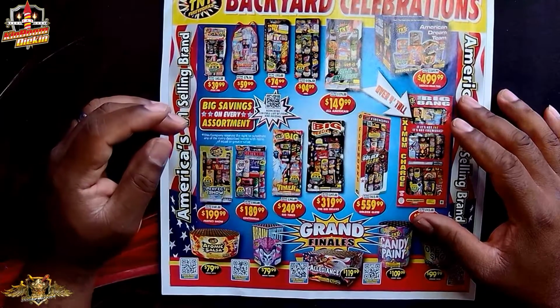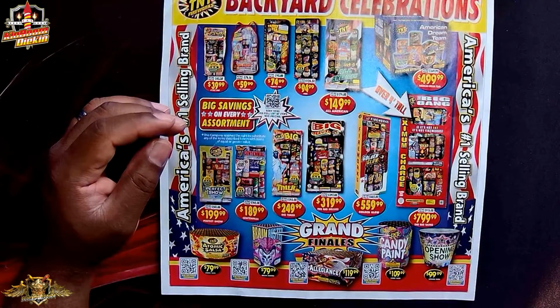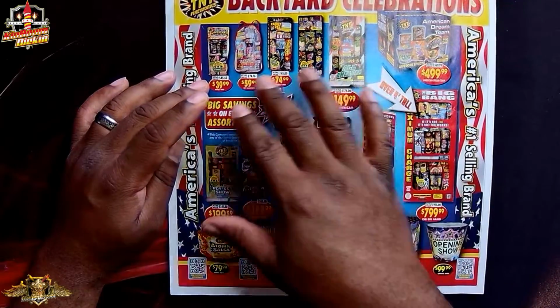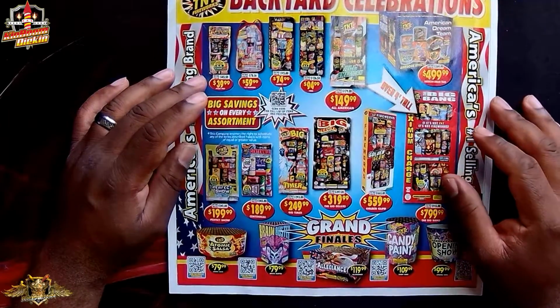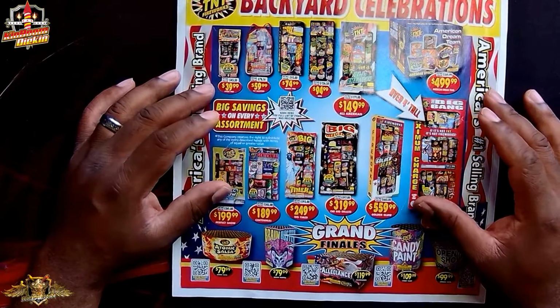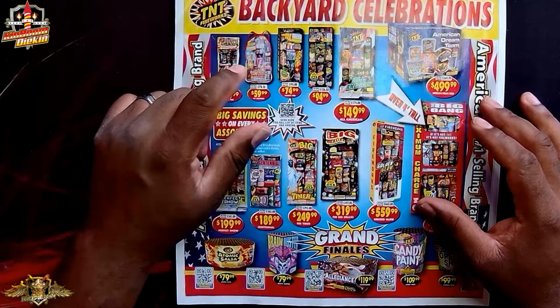Centennial is $189.99. Normally, the retail value of this is $245. All of these packs here are good for your kids, your entire family, if you just want some type of safe and sane bundle pack accessory for your fireworks. Again, I want to kind of come back up here.